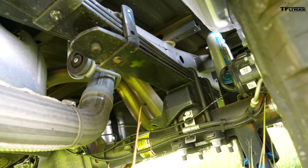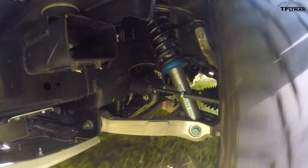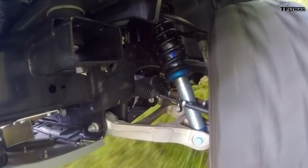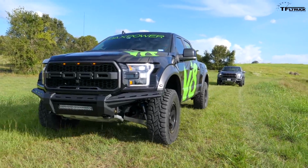In that case, that package is $7,500 and includes the control arms, those beautiful Fox shocks that you see on the trucks, leaf springs, hardware, all the extended parts to make it all work. And that package is $7,500. If you were to add up the retail cost of those parts, it's $6,500, so we think that's a pretty good bargain.